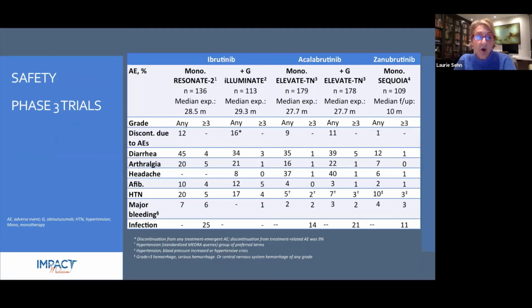This table summarizes some of the main safety factors that have emerged from the clinical trials in the upfront setting. Of course, on this list are some of the adverse events that we're quite familiar with as we manage them in our own clinic, including diarrhea, arthralgia, headache, atrial fibrillation, hypertension, major bleeding, and infection. While some of these are quite common, we see them quite frequently occurring at low-grade levels. Fortunately, most of these adverse events are relatively infrequent in terms of grade 3 or higher adverse events.